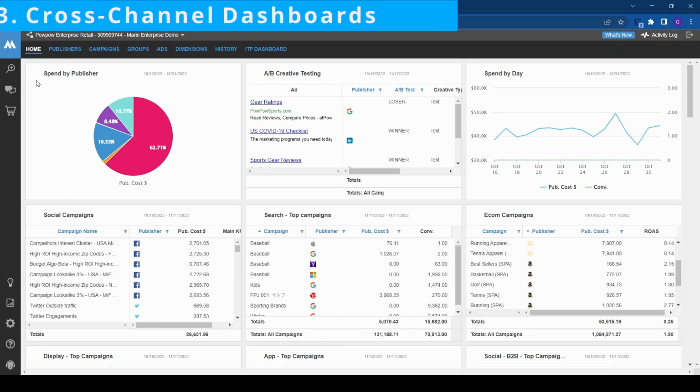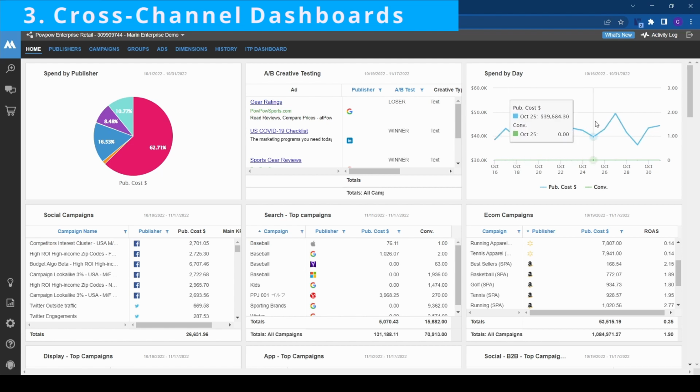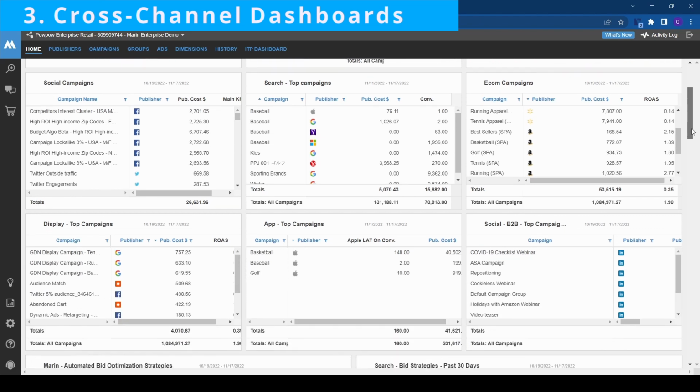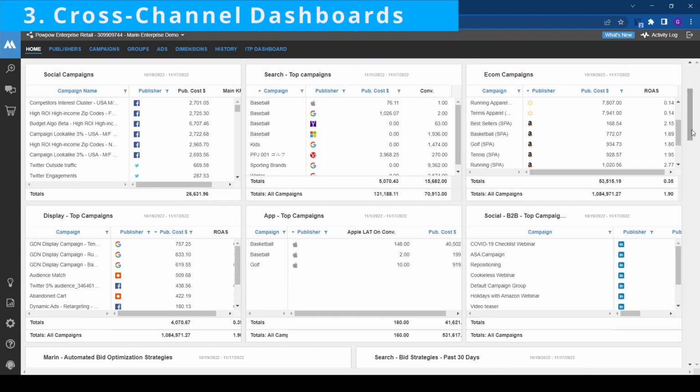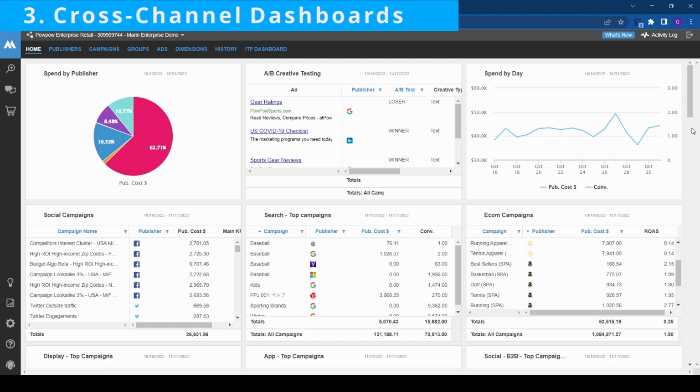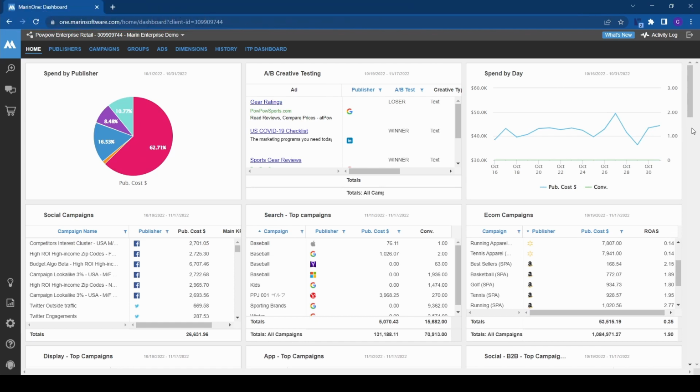Want to see all your marketing channels in one place where you can easily monitor spend, creative testing, and rolled up publisher accounts by channel? Our cross-channel dashboard is entirely customizable, and everyone on your team gets their own unique view. Do you already have your own dashboards? With our BI Connect capability, we can push your marketing data out to your existing data warehouse, Excel, or Google Sheets. No more tedious data pulls or writing to publisher APIs.